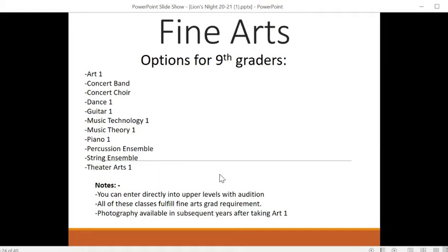And that's just totally optional, if you're like, I've been doing this for years and I want to try to push ahead. Those all count as fine arts credits, and even the advanced classes, if you skip the level 1, that's fine.